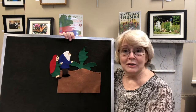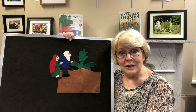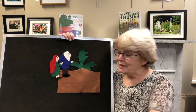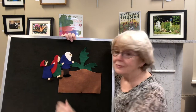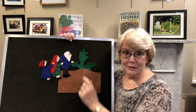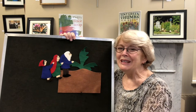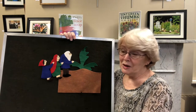So the wife called to their daughter. She said, "Fee, fi, fo, fum. We pulled on the turnip, but it wouldn't come up. Would you help?" So their daughter came to help. She grabbed on to her mother, and the mother grabbed on to the farmer, and the farmer grabbed on to the turnip. And they pulled and they pulled, but the turnip wouldn't come up.